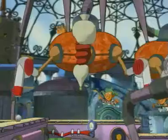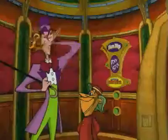My favorite, everlasting gobstoppers. They're made from layers and layers and layers and layers of flavors.